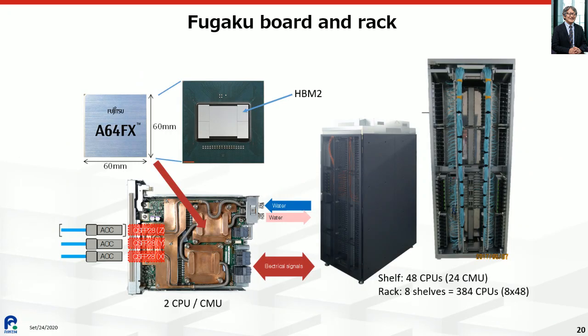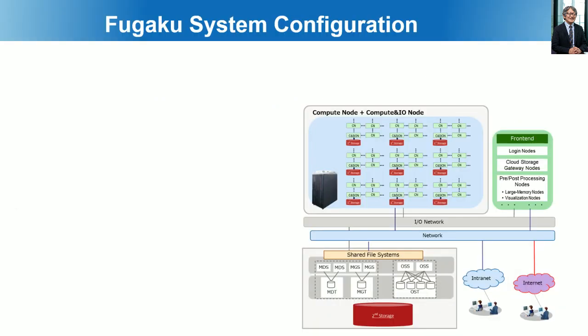As I said, everything, including the cores, the network interface, and the memory, is included in one chip. The chip is mounted on a board, and the chips are connected by the Tofu network, not shared memory. The board is water cooled, and a copper heatsink plate is attached to the chips and the optical interconnect. The board is mounted to the rack, and 384 chips are installed in one rack. This is a very dense system. The number of nodes in Fugaku is more than 150K nodes.